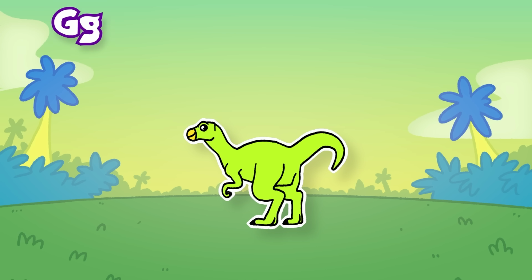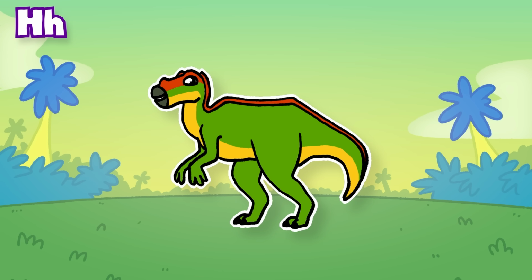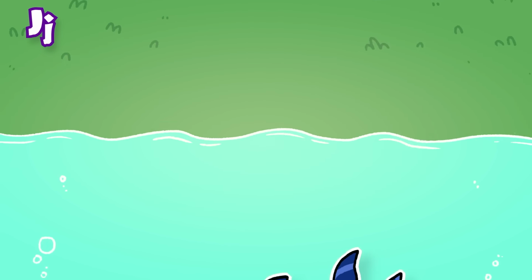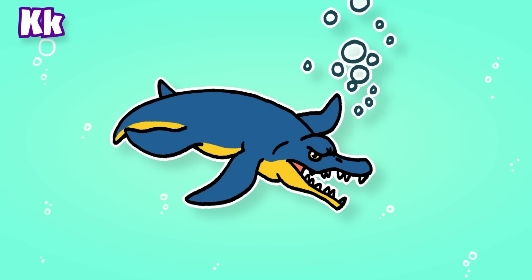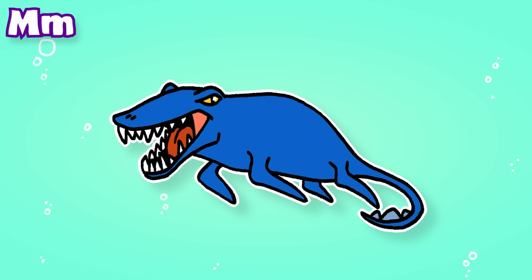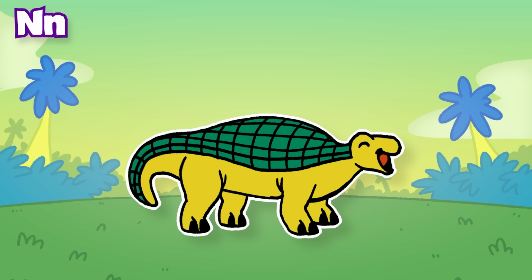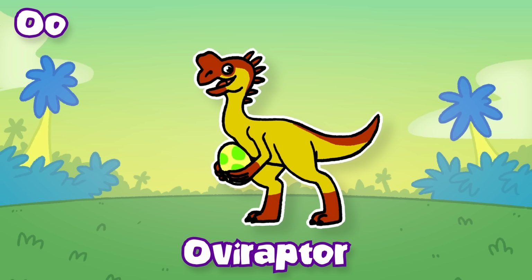F. Fabrosaurus. G. Gigantosaurus. H. Hadrosaurus. I. Ichthyosaurus. J. Giraffinator. K. Kronosaurus. L. Lembiosaurus. M. Mosasaurus. N. Nodosaurus. O. Oviraptor.